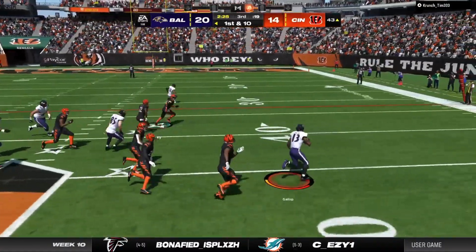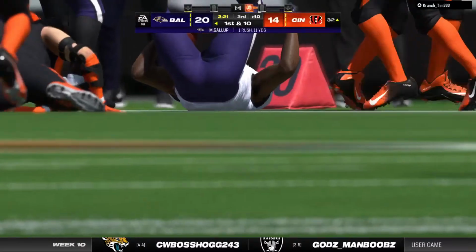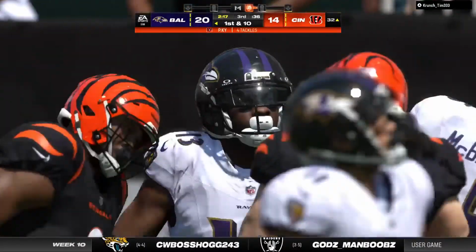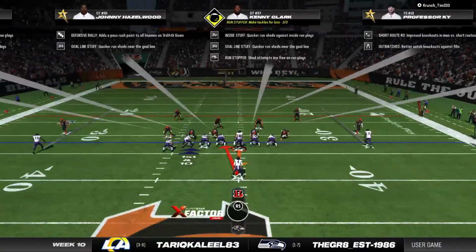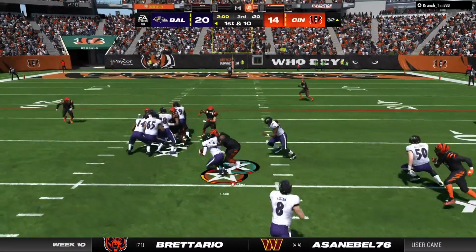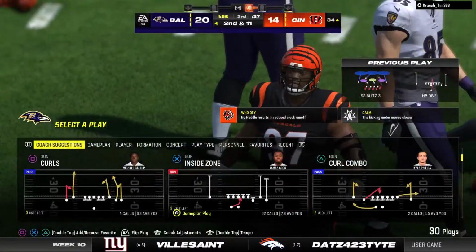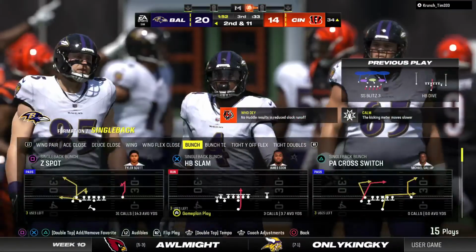Here's Gallup getting it on a jet sweep. And past the 35, he'll be dropped a yard or two shy of the 30. This gain not quite as good as the last, but still over 40 yards between the two. From the 32 now, here's 1st and 10. Up the middle, it's Cook. And he is going to be stopped cold behind the line of scrimmage. Officially, it's a 1-yard loss. That's going to bring up 2nd and 11.